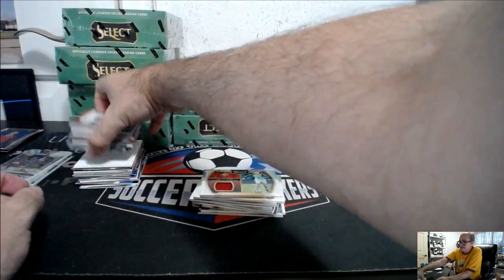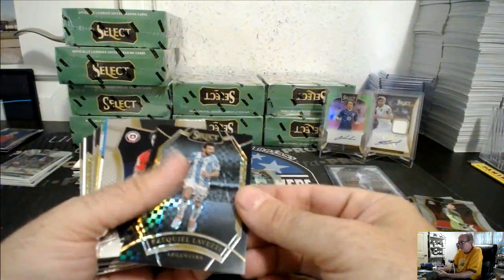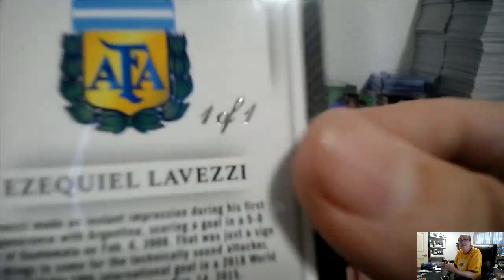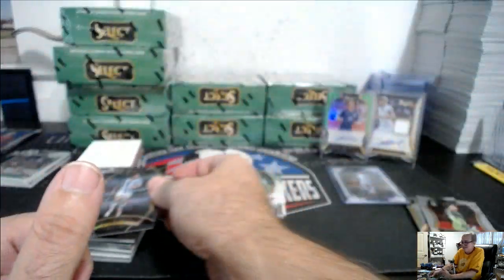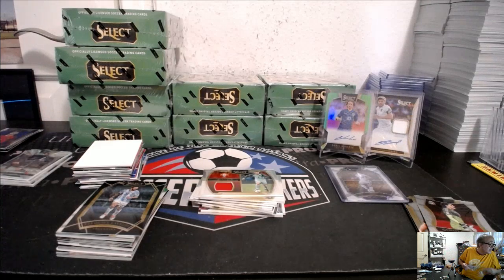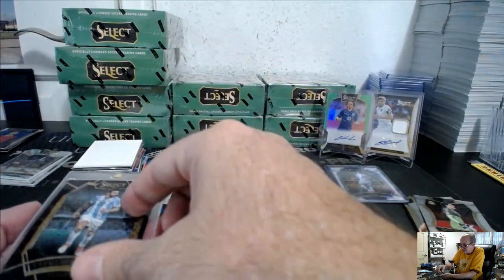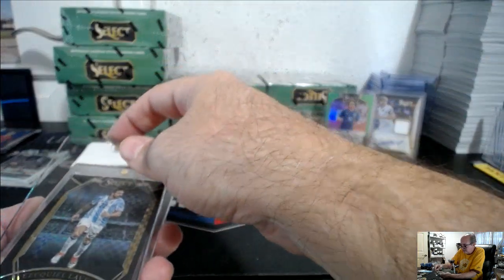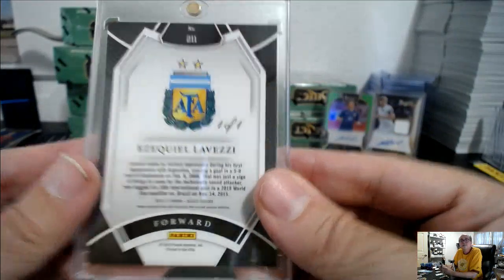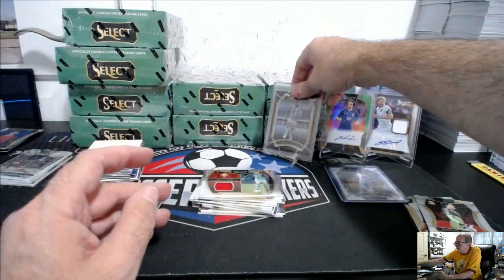Right, let's do this. We'll get back to that in a minute. Wow. I got so excited for a sec. I thought it was going to be Messi. It's still pretty sick. Argentina, one of one, Ezequiel Lavezzi. I saw it. I was like, one of one, Messi. It's not Messi. Congrats, Argentina. Argentina is Adam. One of one. Boom. Congrats to Argentina.